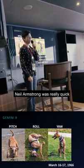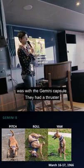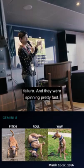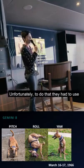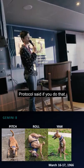Neil Armstrong was really quick thinking. He managed to get their spacecraft under control. It turned out the problem was with the Gemini capsule. They had a thruster that had stuck open because of a circuit failure, and they were spinning pretty fast, like 1 second per revolution. So it's good that he was able to get them under control. Unfortunately, to do that, they had to use some of the fuel from the reentry system.